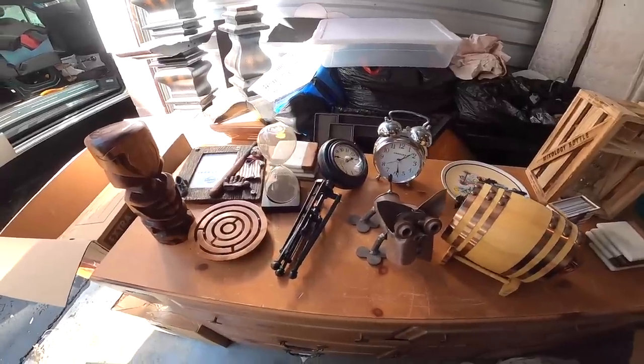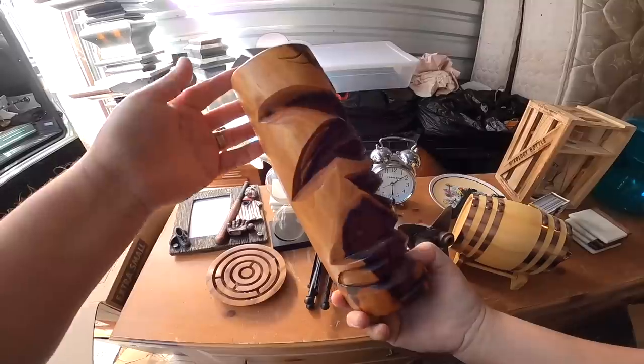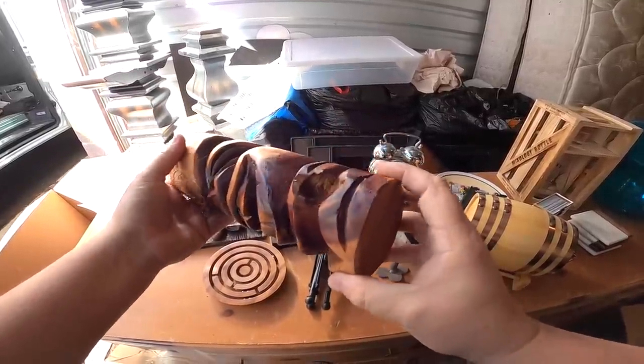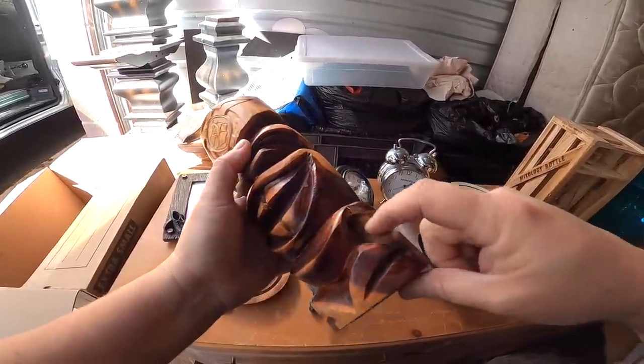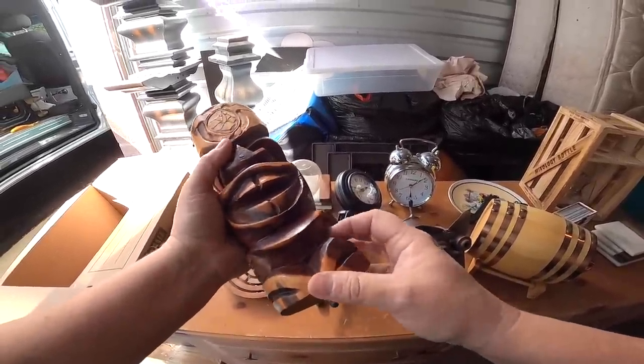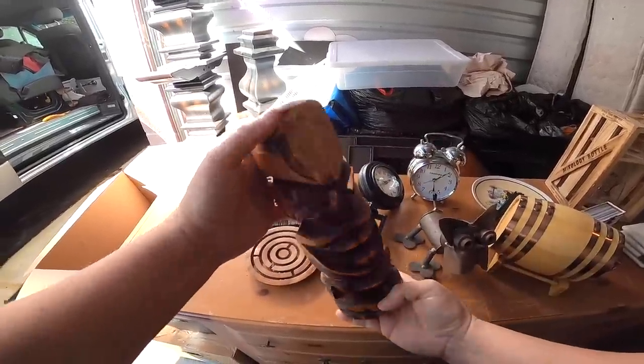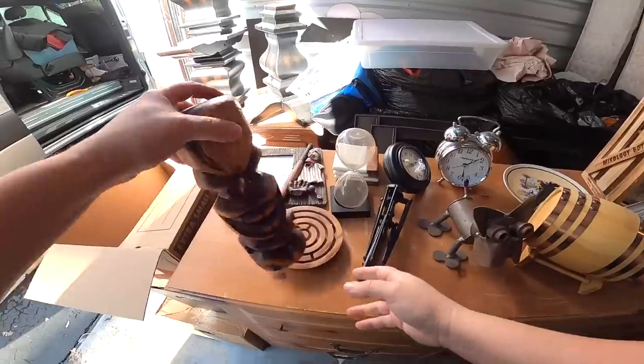There's a lot of cool stuff in here. So let's start with this right here. Look at this, it's a little carved wooden tiki. It's really nice. What is that? Is it just a hole in it? Why is there a hole right there? I don't know if that's damaged or maybe it rotted out. That's too bad. Otherwise it was really nice. It's heavy, good looking piece.